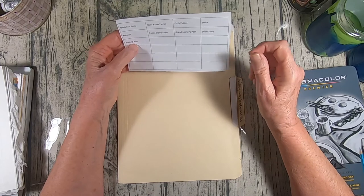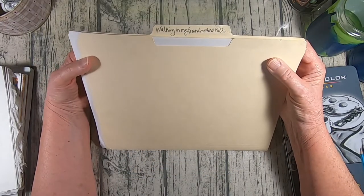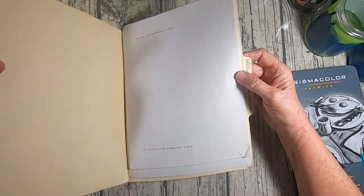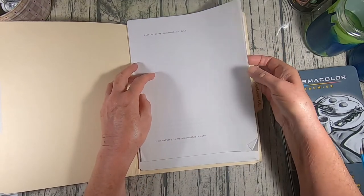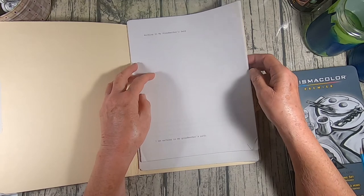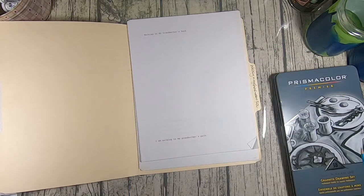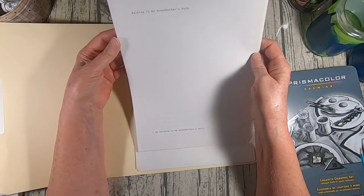So instead of cutting that up and choosing one, I'm just going to go with where my heart is. And it's in Walking in My Grandmother's Path. This is a short story, sort of a poetic short story that I wrote many years ago. I would say it's probably from about 1990, 1995, about that era of my life. I never knew exactly what to do with it, but I think I would like to illustrate it with this project.